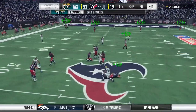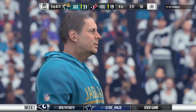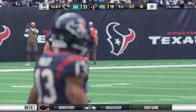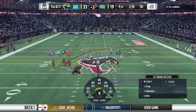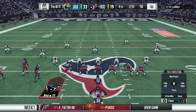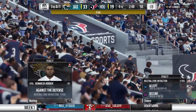And no escaping this time as he'll go down. They got him for a sack. Calais Campbell in there to drop him, and it'll be a loss of about 8. The Texans on third down. They've hit on half of them, 5 for 10. This is 3rd and 11. And now whistles and a flag, and I think we got a jump here.